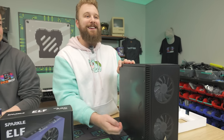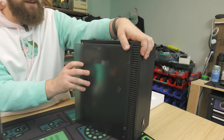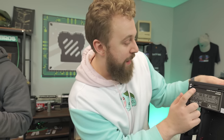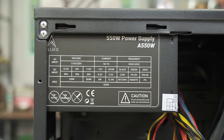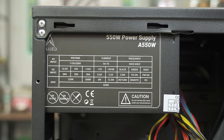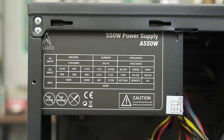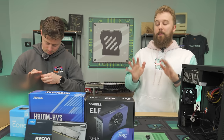And the parts that we have make sense for this price point. So we take off this, well, not great acrylic side panel. Again, acrylic, but hey, it's $49 for a whole case and power supply. And yeah, we see a 550 watt power supply. The actual power profile here is we only have 360 watts on 12 volt rail, which is fine, but it's a very basic power supply. Again, I wouldn't go high end or anything with this, but if it works, I mean, we saved a ton of money going this route. But let's go and talk about the other parts because there are more compromises with the rest of the parts.